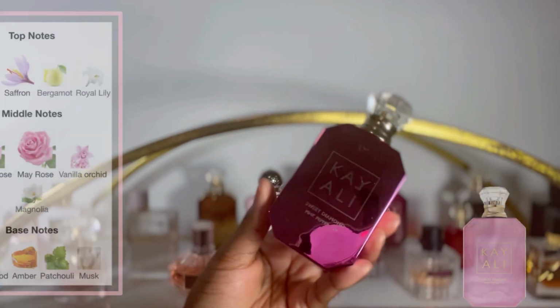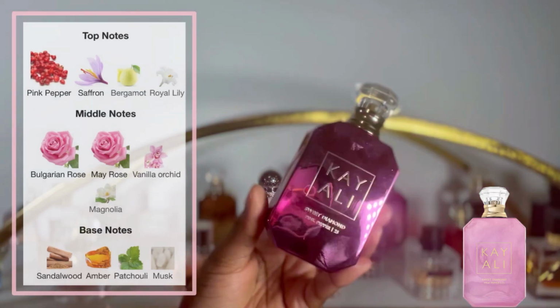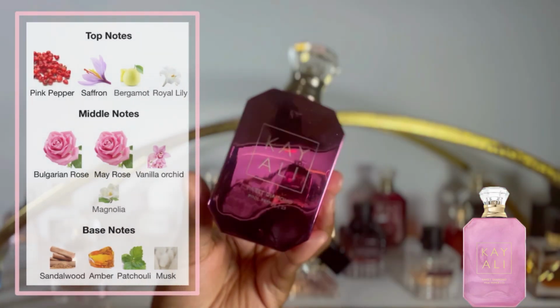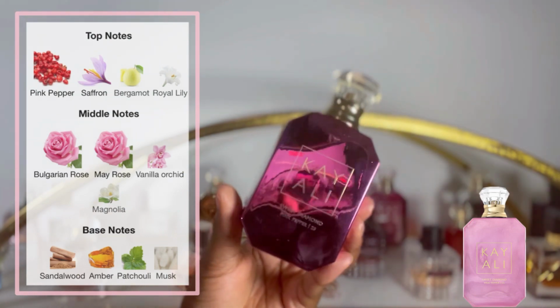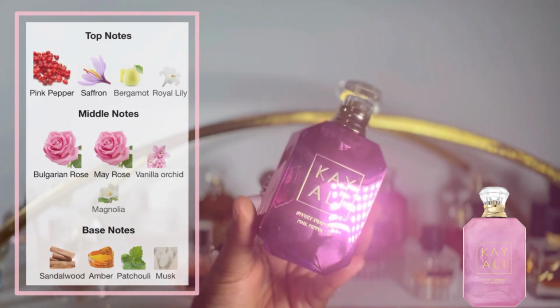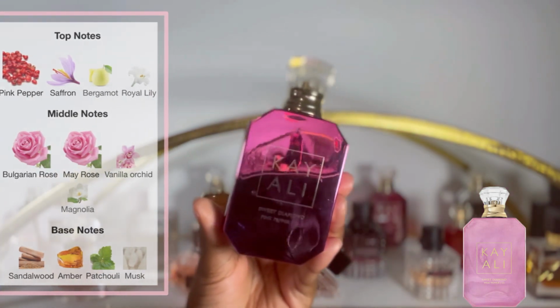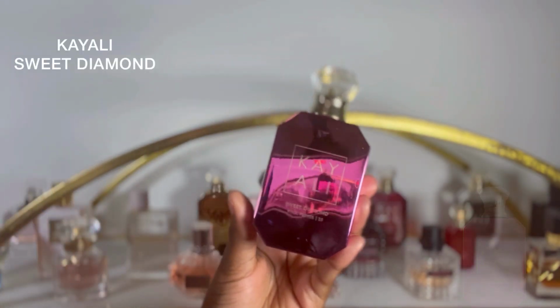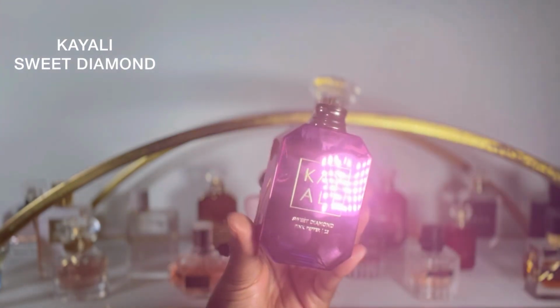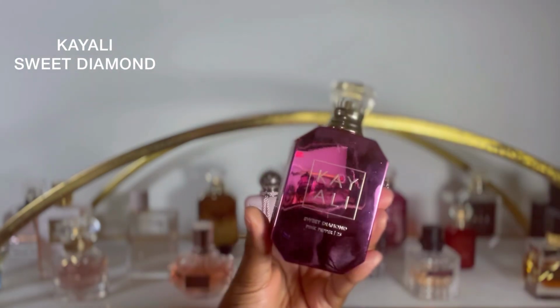Sweet Diamond Pink Pepper. This perfume is another one that makes me so happy. This is a jammy rose scent. There is some pink pepper in here, so it is a little spicy. The performance is a 10 out of 10. Sillage is a 10 out of 10. This is one of my favorite rose fragrances. This is such a unique rose.